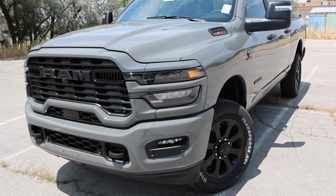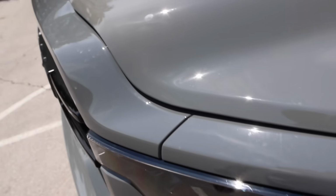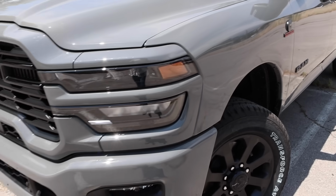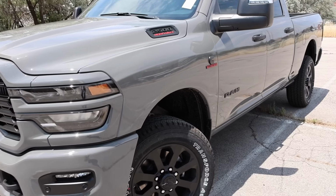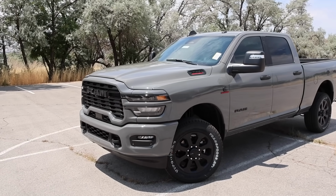Now, with that being said, this color is absolutely killer. I think that Ram has the best one. And that's why they didn't overcharge, because they can't. There's no metallic flake in this. But it does still look good. It's a flat gloss, basically. And yeah, it just looks so good with the Night Edition.